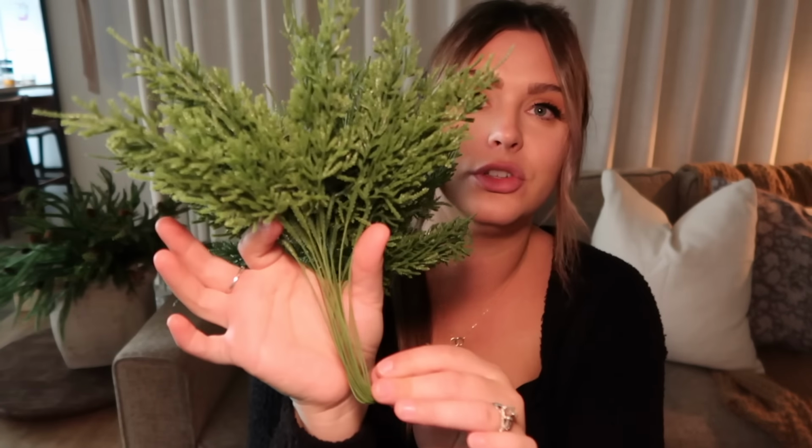All right, so for the fall season, I discovered that Temu had such beautiful stems, so I continued on the journey for this winter season as well. I came across this bundle right here. Now I'm not sure if this is cedar or what you would call this, but this for me is Christmas greenery. It comes in a huge bundle like this.